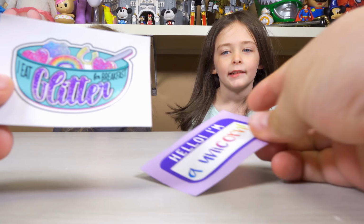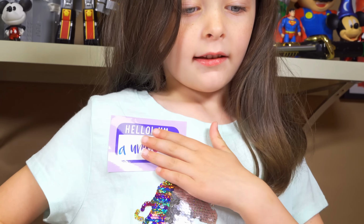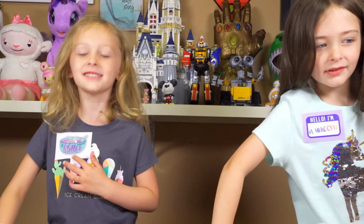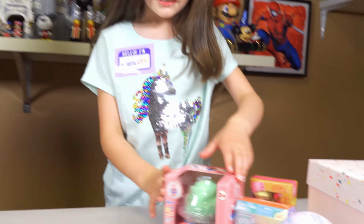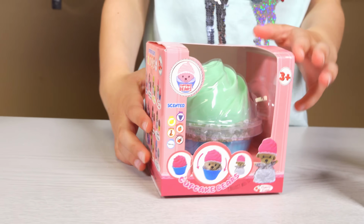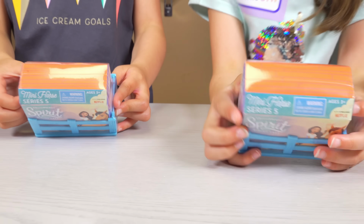All right, let's put on our stickers. You like mine? I know, it's so cool. I like it. Those are nice stickers. I eat glitter for breakfast. Do you? No, I don't. I just did that. That's what it says. All right, we ready for our next toy? Let's open the bears. You want to open the surprise bears? Yeah, I'll open these. You want to open that one? Okay. All right, let's do it.